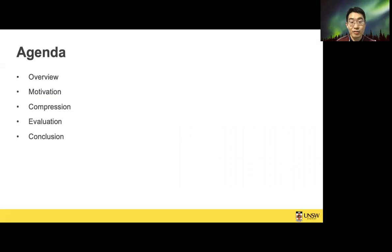This is a longer version of our presentation, and we will introduce the system and techniques in detail. Here is the structure of the presentation. We will first give you an overview of the LPWAN CRAN system, and then discuss the motivation. Compression will then be discussed in detail, followed by a campus-wide evaluation and a conclusion based on the evaluation.